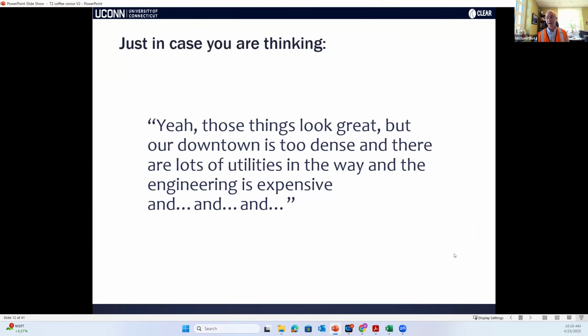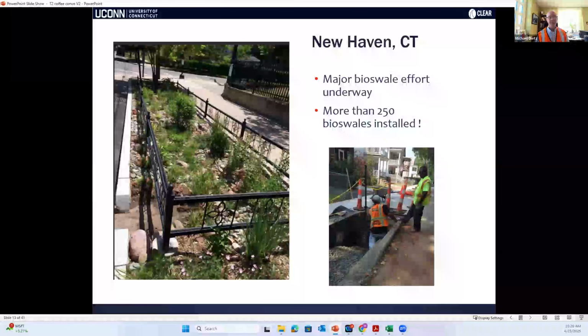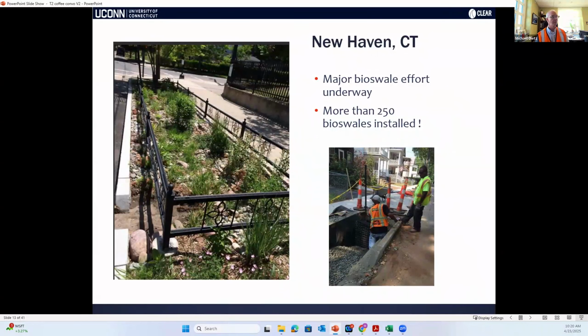Yes, I'm not going to deny that it's hard to do these things in a downtown area. There are utilities in the way. It's a complicated process. But I will tell you that in some of our big cities here in the state, in New Haven, for example, these are not our projects. These are some folks that we know who have presented to us and to T2 Center on some of the work that they're doing. So there's a major bioswale effort underway in New Haven.